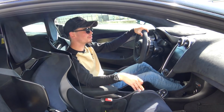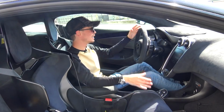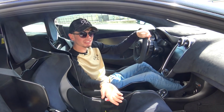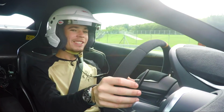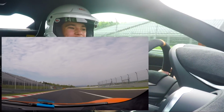The real question is, the list price difference between the 570S and this 600LT is £36,000. Now you could buy some pretty exciting cars for that price. You could get yourself a BMW M2 or something potentially. Now the question is, is it really worth the extra money? Wouldn't really be able to answer that unless I got to drive the car. The simple answer, guys, is yes, this car is worth every penny.